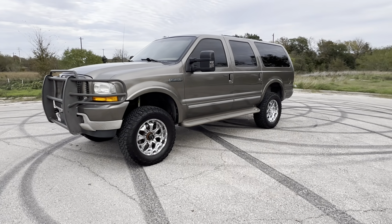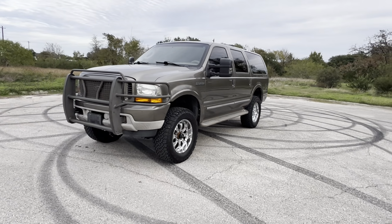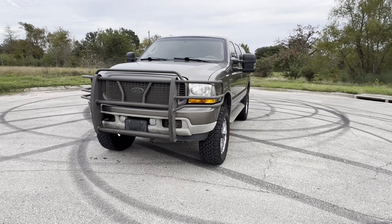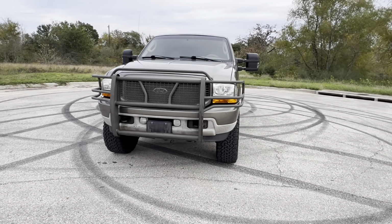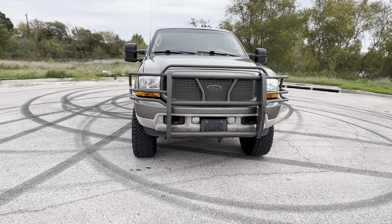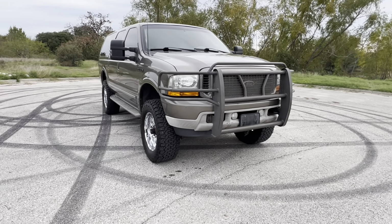I've got another walk around video for you all on this beautiful 2003 Ford Excursion. It's the granddaddy of them all. It's a 7.3 liter diesel. That's right, it's a 2003 7.3, which means in 2003 they switched to the 6.0. So this would have been one of the very last 7.3s ever produced, and it is a four-wheel drive.